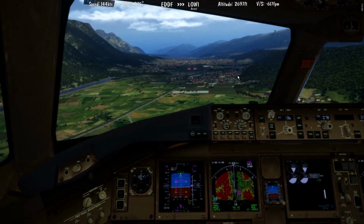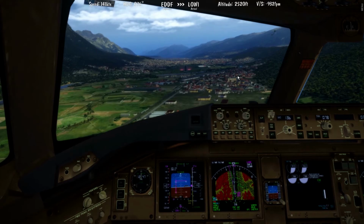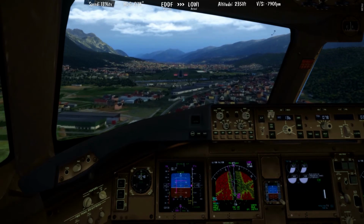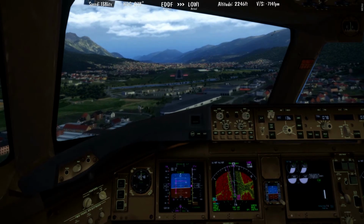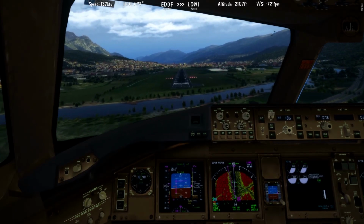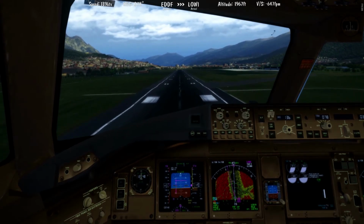Alright, bit of throttle in. We'll just wait until it's too white, too green, before we continue. And apparently we are still descending, 500, but whatever. 400. 300. 200. 100. 50. 30. And I just remember the runway is very, very unstable.